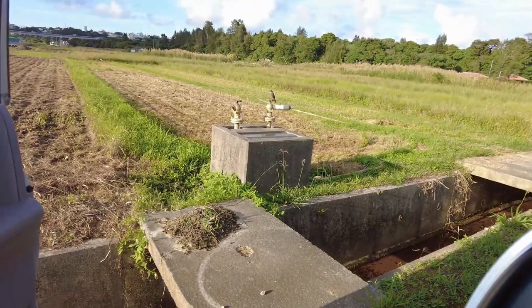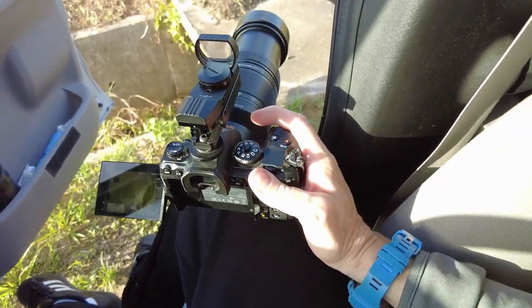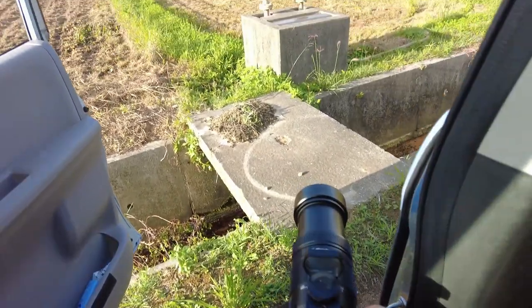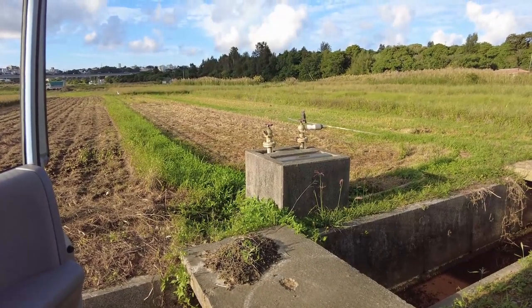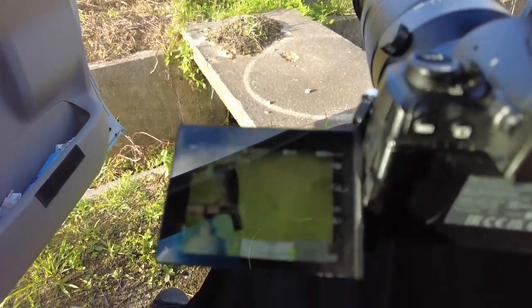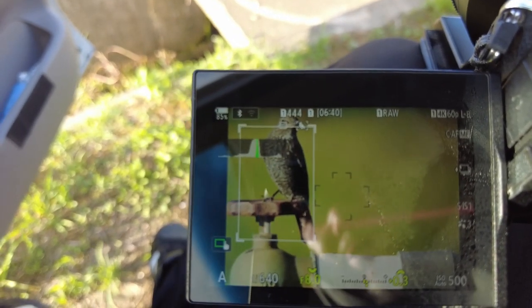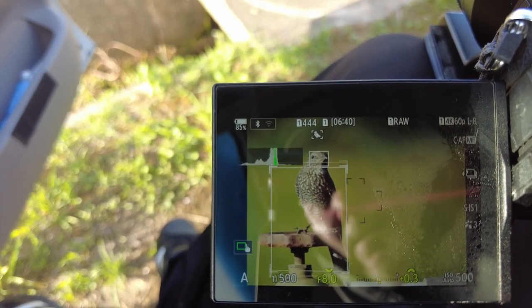This beautiful Blue Rock Thrush just here posing for me, just on there. So I've got the car door open, I'm leaning my camera on my knee to get eye level, and just the perfect subject, as cool as you like, doesn't mind me being here. Lovely background.